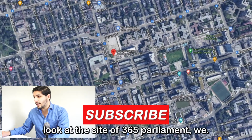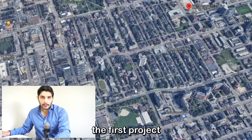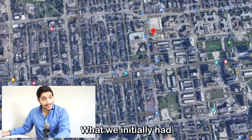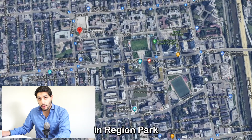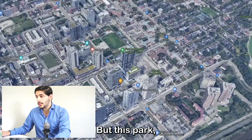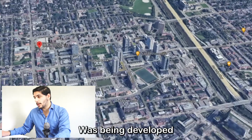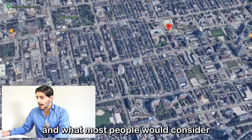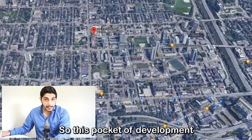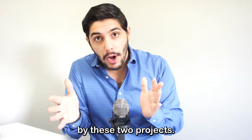And if we currently look at the site at 365 Parliament, we see that it's just mere minutes away from where the first project we talked about in terms of Elektra by Menkes is. So in summary, and this is really the crux of the point here, what we initially had was a very underdeveloped area in Regent Park that saw an influx of immediate and, I would argue, successful development, but this pocket remained somewhat siloed. Meaning while this pocket was being developed successfully, the intermediary between Regent Park and what most people would consider core downtown, as you guys see here, was and has been quite underdeveloped. So this pocket of development was somewhat detached from the rest of the downtown core. Well, now that's no longer the case, as evidenced by these two projects and more projects to come up.